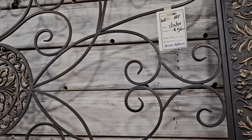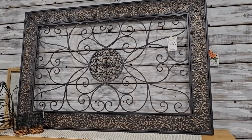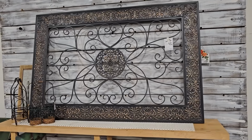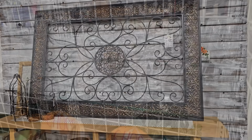And y'all know I love that swirly metal too. Seems like I always run across that. This large piece is only $50. I think that'd be perfect over a mantle, a headboard. You could possibly make a tabletop, put some glass over it.